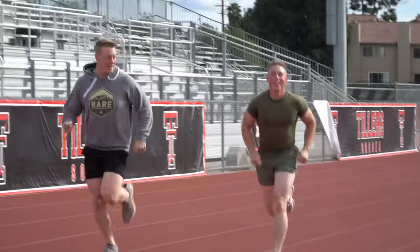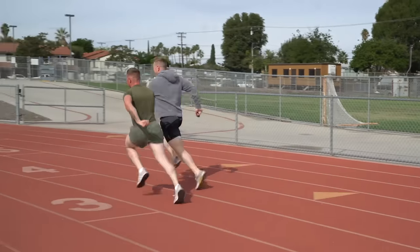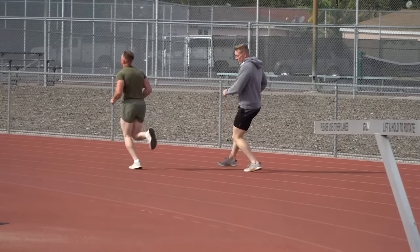That's a nice drive you got there. You gonna race me? Come on, I need to pick it up quicker than that. Let's go. Come on, come on. Alright, one more. Come on.